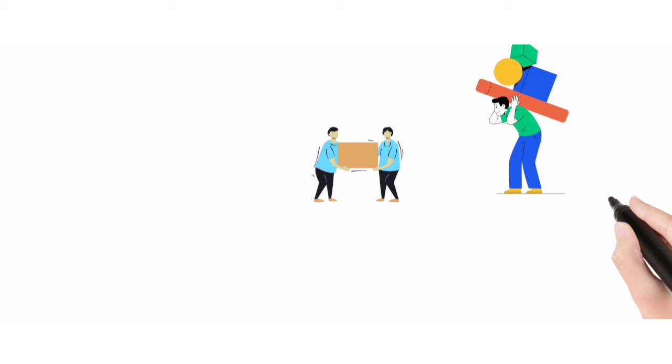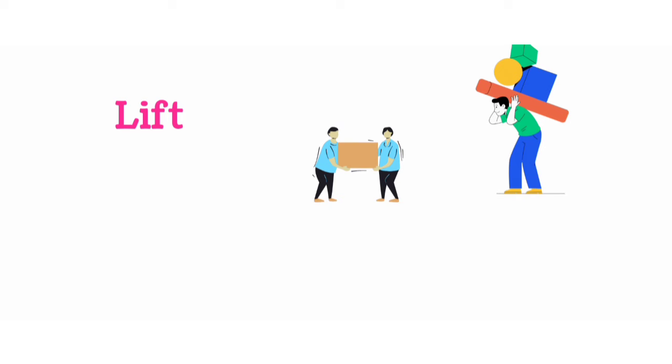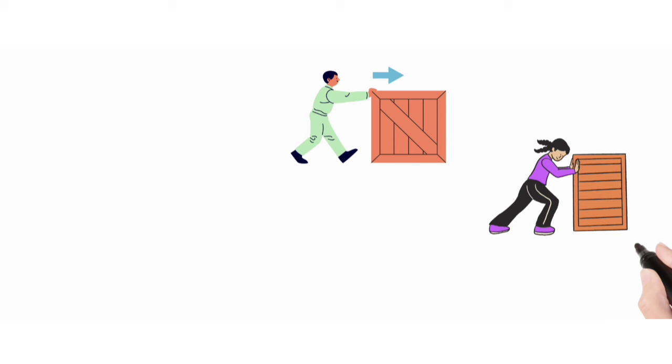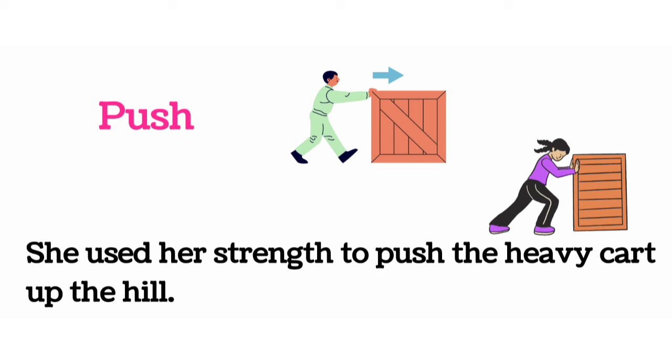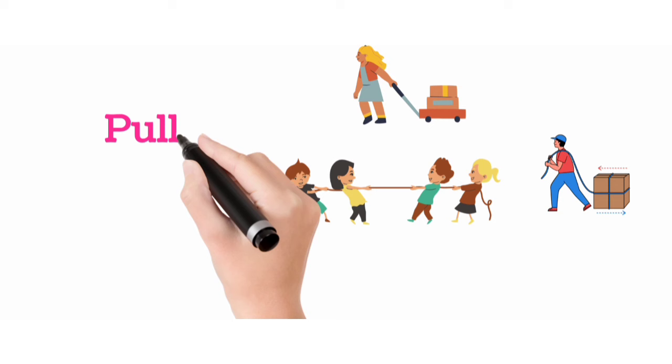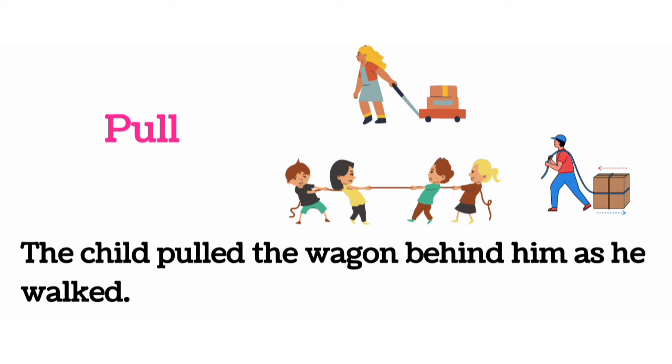Lift. The weightlifter was able to lift an astonishing amount of weight. Push. She used her strength to push the heavy cart up the hill. Pull. The child pulled the wagon behind him as he walked.